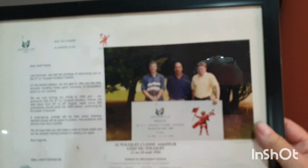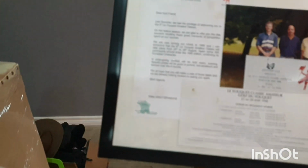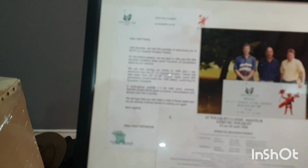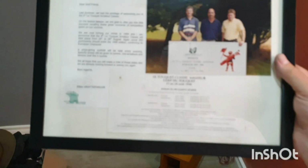There we go. That's me on the left when I was a youth. Why isn't that focusing? That's a shame. But there's me, invite letter, and what was it, 1998, 25th and 28th of August. I'm sorry that's not focusing. I'll show you later on when it decides to focus.